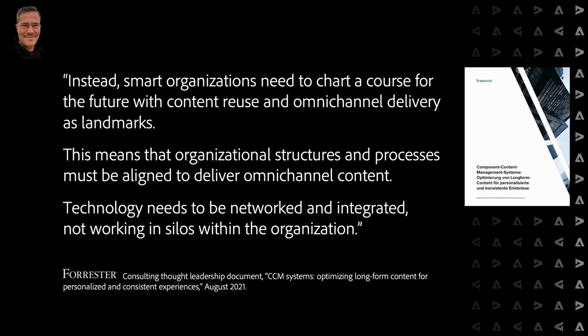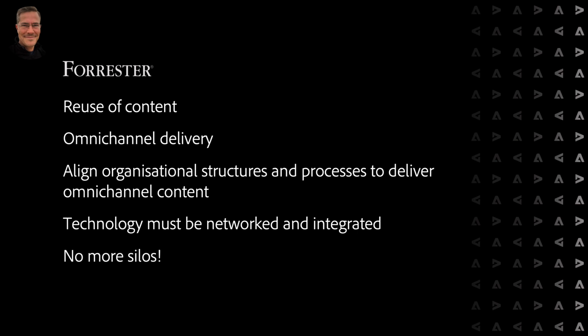And one important factor here is, let me try to pull out the main things from that quote. It's very important that you have reusable content and that you actually do reuse content. It's very important for the success of the company in the future that you have omni-channel delivery, that you have the capability to deliver content in many ways, and that you can align your organizational structures and processes to deliver omni-channel content. So think of that from a management perspective. They don't say we need to align the omnichannel content delivery experiences to our organizational structures. They put it vice versa.